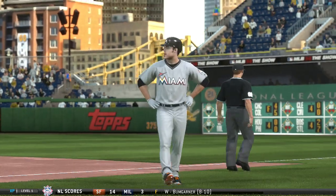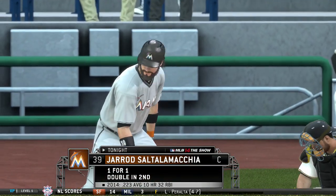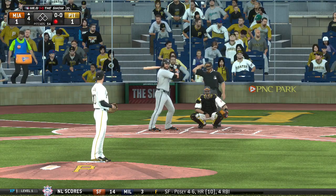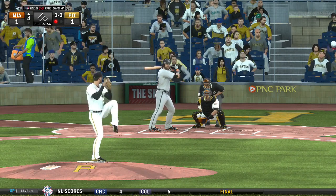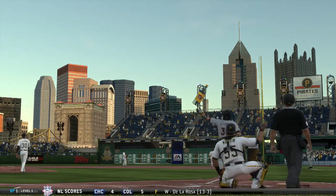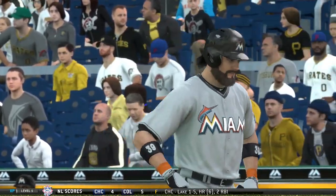The catcher, number 39, Jared Saltalamacchia. So the bases are empty with 1 man gone. And coming up, the switch hitting backstop, Jared Saltalamacchia. Well hit. Deep down the right field line. And that nearly broke our tie, but instead it's a foul ball.